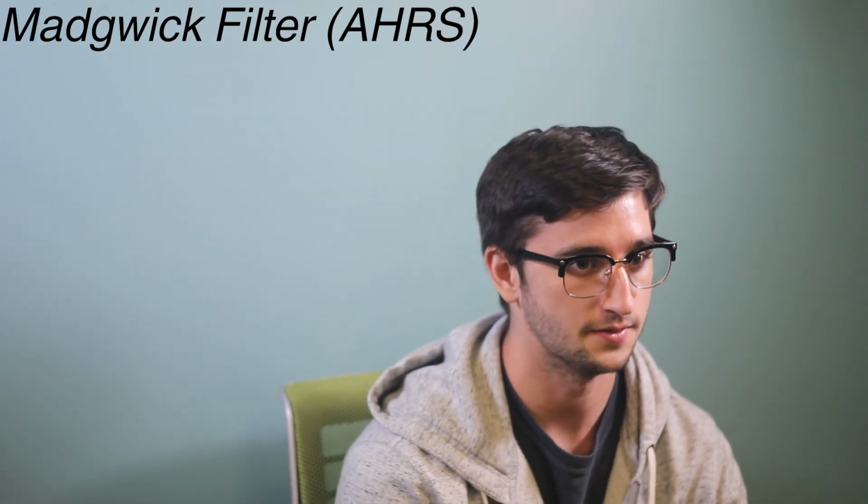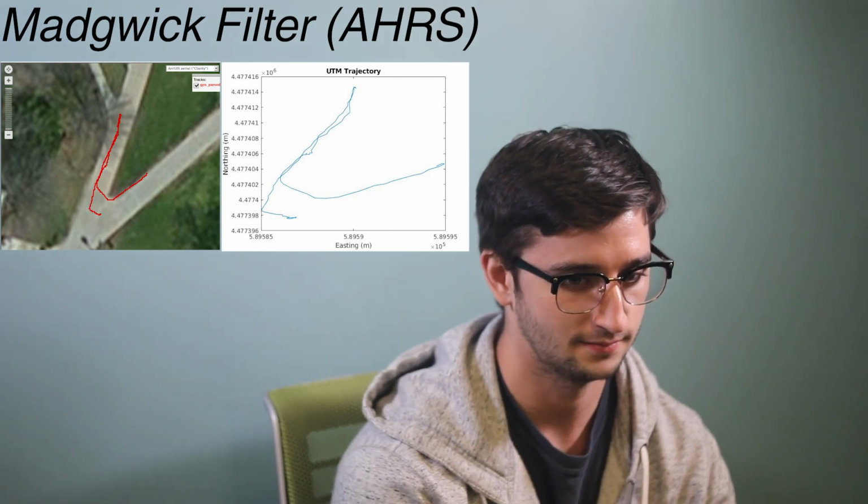Our localization system consists of a GPS, IMU, and wheel encoders. We're able to get absolute heading using a Madgwick filter, and we use local UTM coordinates to navigate.